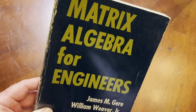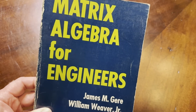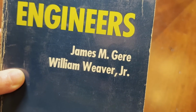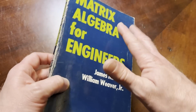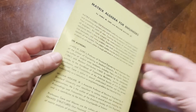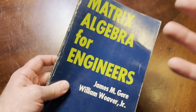Mathematics for Engineers. In this video, we're going to take a careful look at this book. It is titled Matrix Algebra for Engineers. It was written by James M. Geer and William Weaver Jr. Now, this is a book that I talked about before, but in this video, we're going to take a closer look at this book and its contents, some of the mathematics in this book.